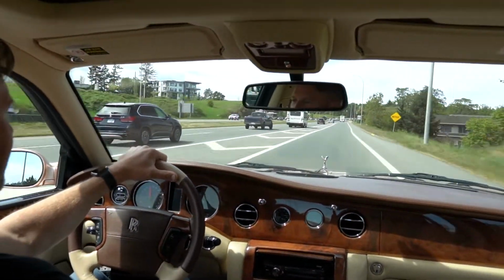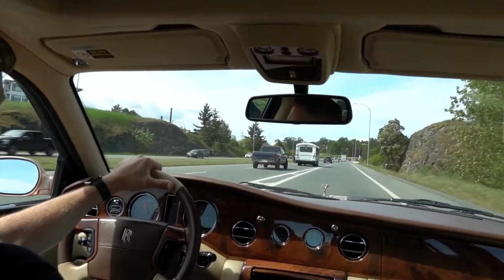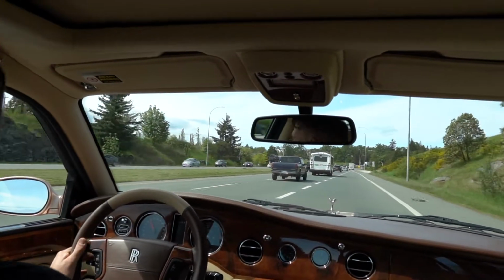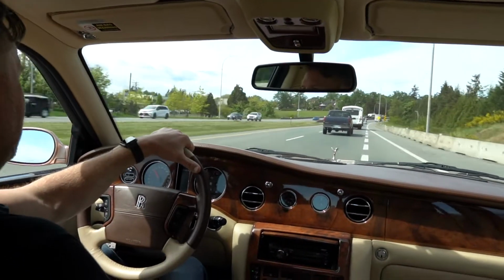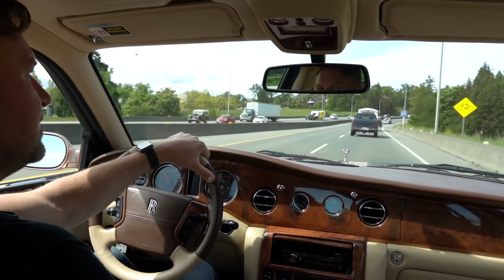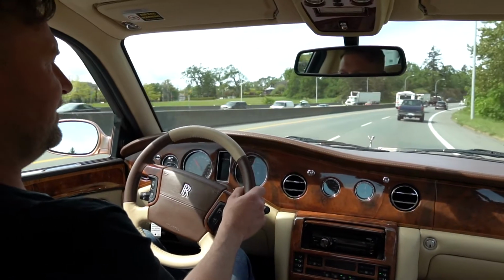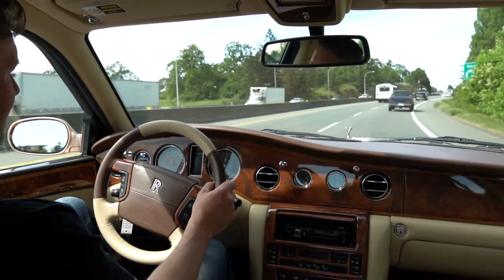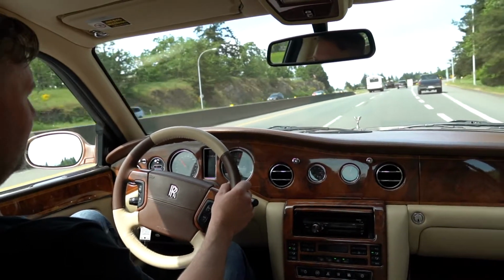It's Joel and John from Silver Arrow Cars, and we are out cruising the pinnacle of British automobile craftsmanship and the epitome of luxury in the United States of America. This Rolls-Royce, as I believe I did not say, is a 99. It's a Silver Seraph, which replaced the Silver Spur from earlier years.